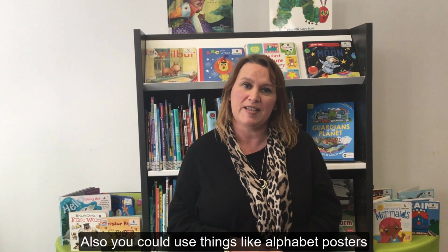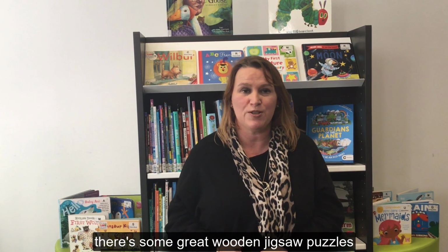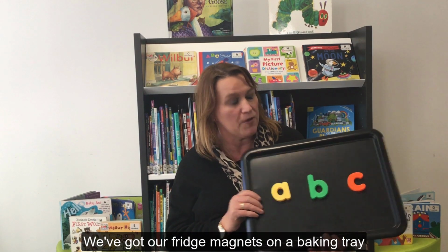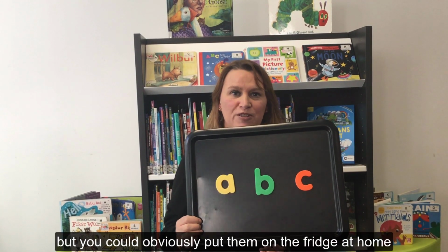Also, you could use things like alphabet posters. There's some great wooden jigsaw puzzles, and you could also use fridge magnets. We've got our fridge magnets on a baking tray, but you could obviously put them on the fridge at home.